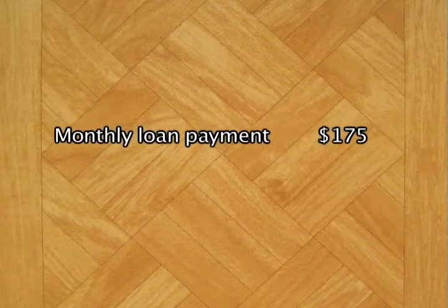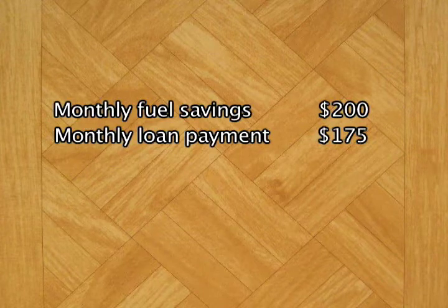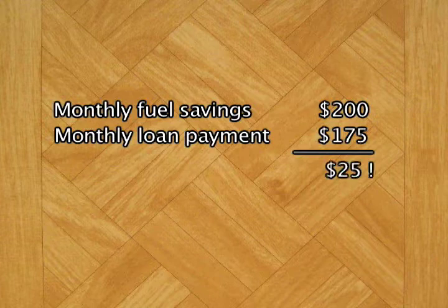The loan we secured has a payment of approximately $175 monthly. So far, the Environmental Center has saved about 40% on its fuel usage over the same time period last year, which is a savings of over $200 per month. That's $25 a month more than our monthly payment.